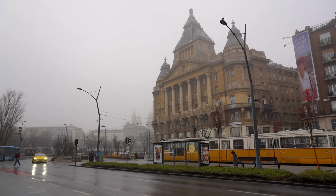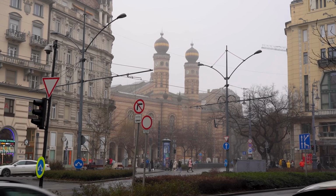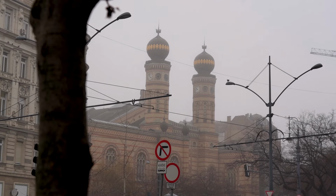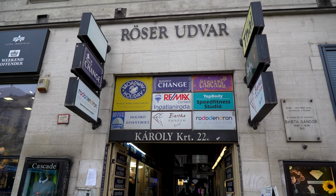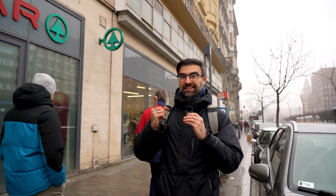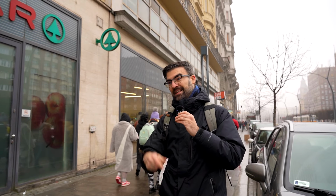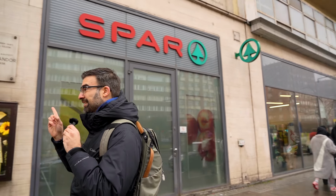Now, when you're exploring the downtown with the Deák Ferenc tér area or the old Jewish district where you can find the great synagogue, right between them on this road there is a courtyard, which from the outside, if you look at all the old shop signs, might not look like something that would interest you. But I can definitely tell you, if you go inside, there's a really nice and cozy courtyard with some cafes and other interesting things. Let's go and explore it over here.